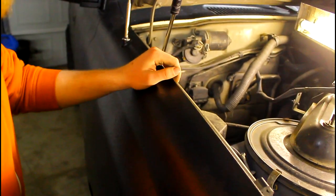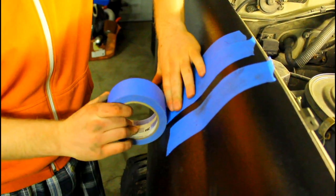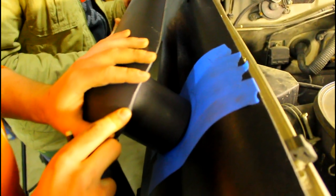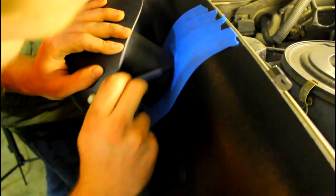So now that we got that figured out, we're going to place some masking tape right about here and take it over to the bench. Now we're gonna pretty much just trace around where the hole should be for the snorkel. You can all see that Junior was never the artist in the family.